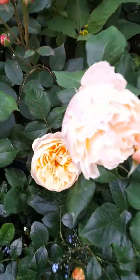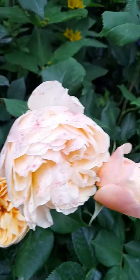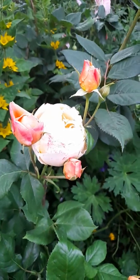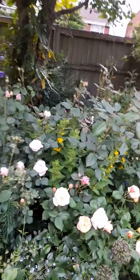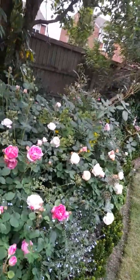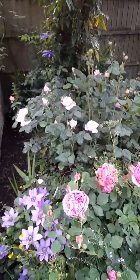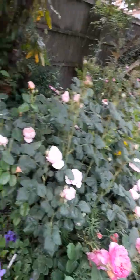This one is a lot more apricot than you can see in the camera. That's a bit better. Had some rain, so I've got a few pink spots, but again, loads and loads of buds. Really pleased. I'm just going to go round because there's a rose at the back here that not many people seem to have, and it's definitely a favourite of mine.